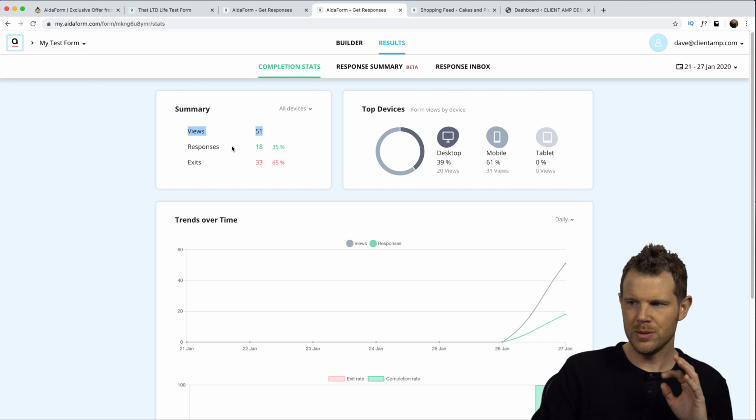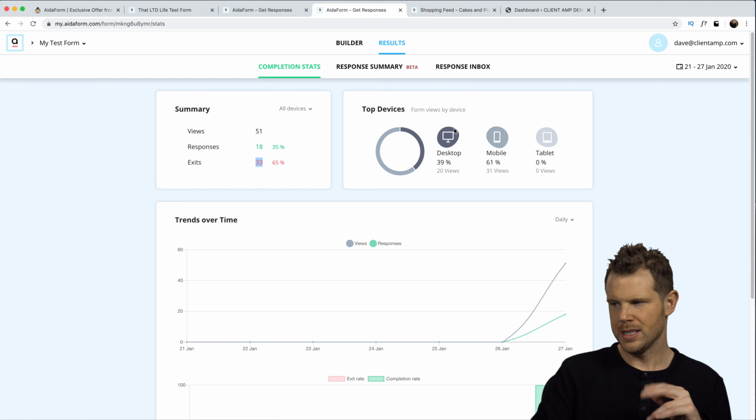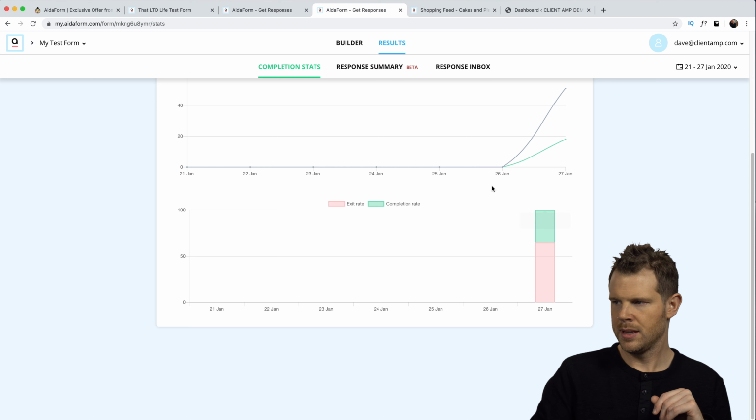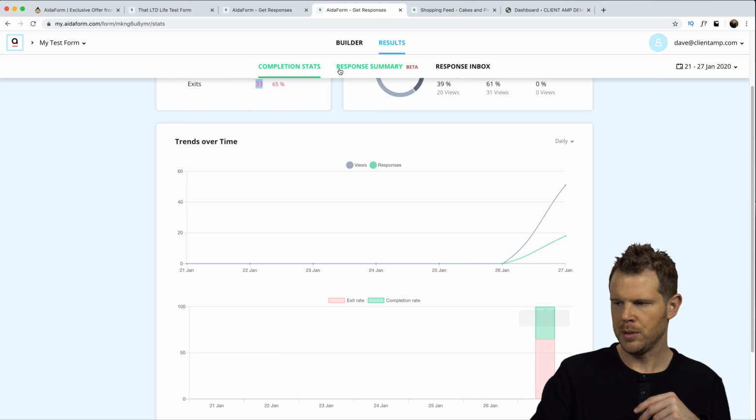So 51 views here. There's been 18 responses and 33 people have left without actually filling out the form. So you can see that most people are coming in on their phone. So this is fully mobile responsive. It works great on mobile. The rest of the people are coming through on desktop, nobody using tablet. And we can see the little graph here comparing how many people completed versus how many people left.